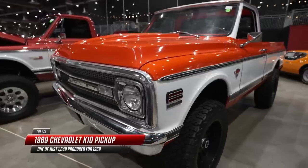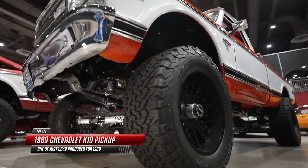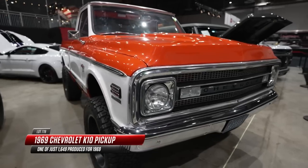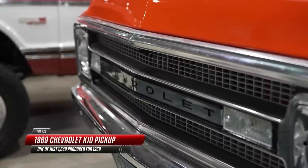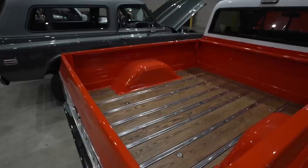This '69 K10 also underwent a rotisserie full frame restoration. It's finished in University of Texas orange, of course, with white. All the chrome, the stainless, the seals, and the glass, and the oak bed are new.